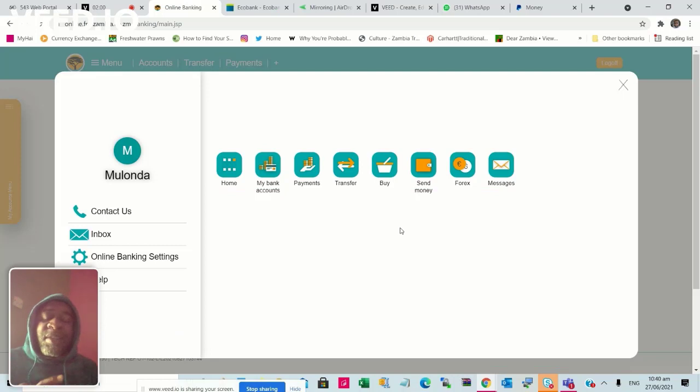Okay, so in Zambia, there are basically four different types of Forex accounts that you can get. Technically, it's three. I'll explain why the fourth one is a technical Forex card.